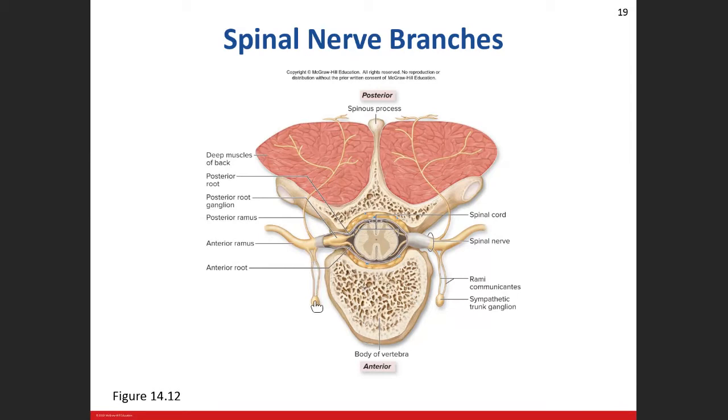And this is supposed to be the sympathetic trunk, but it's a transverse section of it. You can see how it's outside of our spine, outside of the vertebral column. The spinal cord's inside, the sympathetic trunk is going to be outside. All right, so we talked about the dermatome, so I'm going to skip past that.